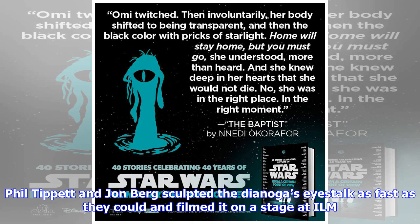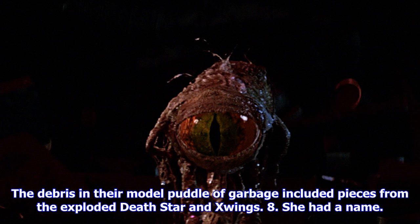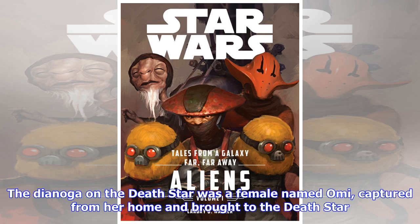7. The dianoga was eventually downplayed. Lucas scaled down the part the dianoga would play. Special production and mechanical effects supervisor John Stears said they crafted a bigger monster but only used the tentacle as Lucas decided to combine the original, bigger dianoga encounter with the trash compactor scene. That meant Stears' monster got cut down from a full body to a single tentacle.